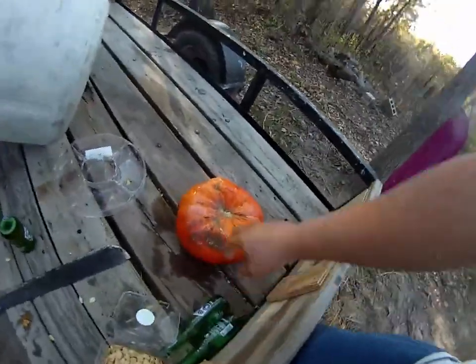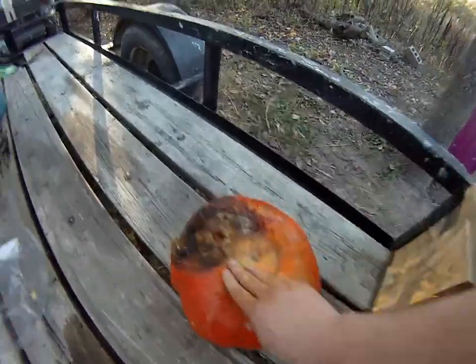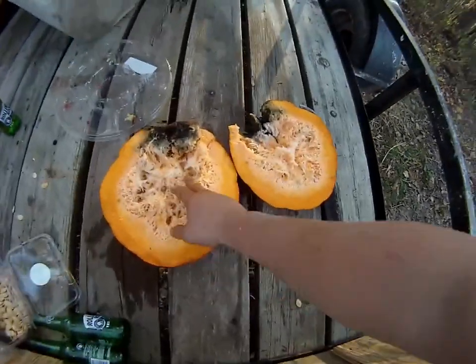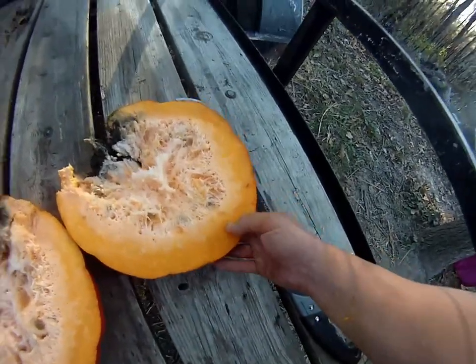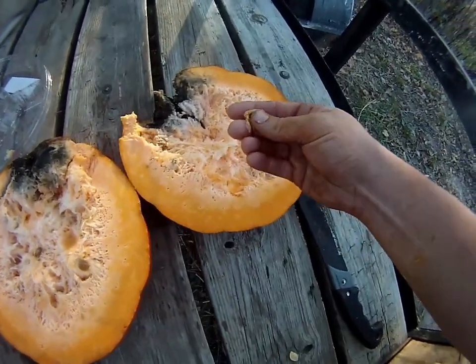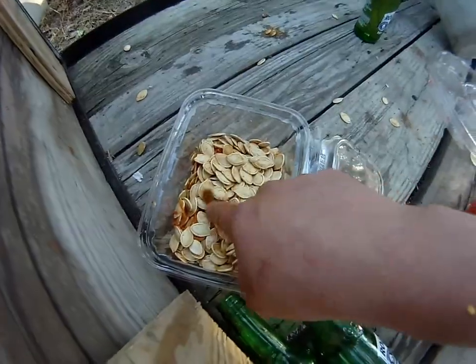Oh, we also got one of these turban top, I believe they're called, pumpkins. It's a little bit rotten, but this is a pretty cool heirloom pumpkin, so we're going to get some seeds out of it. This pumpkin actually looks different on the inside. Actually got some pretty good meat to it. And it's fuzzy in the middle instead of stringy. The seeds actually look quite a bit different too. So that's cool.